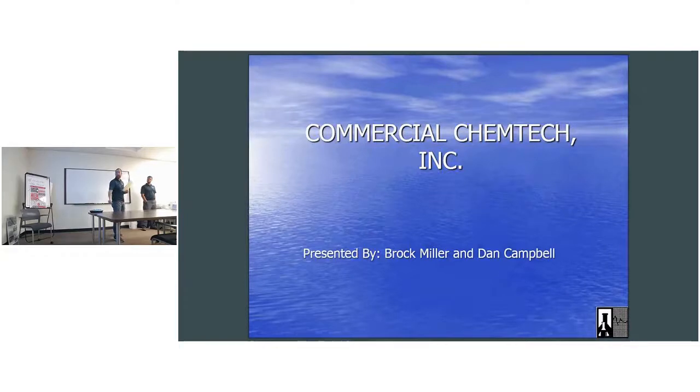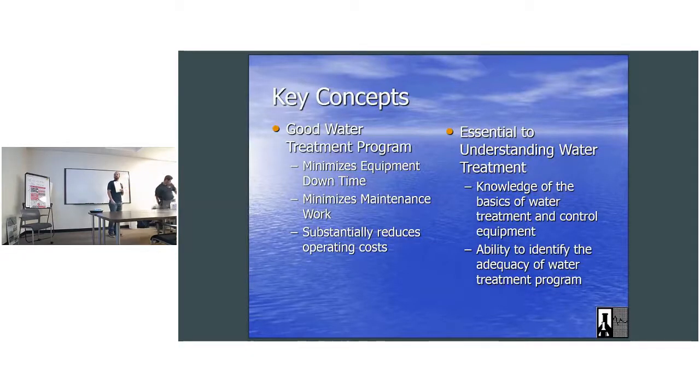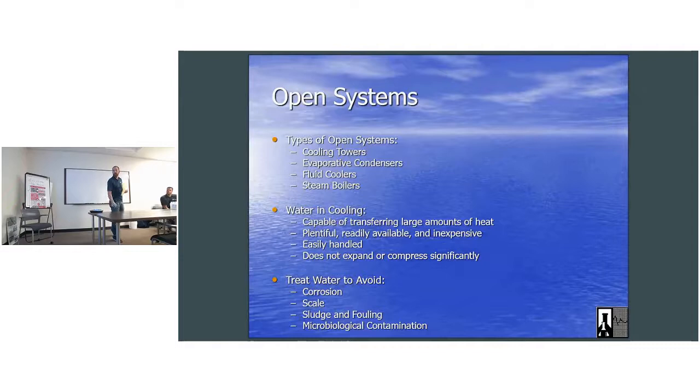So a few key concepts of a good water treatment program: it minimizes equipment downtime, minimizes maintenance work, and substantially reduces operating costs. Some essential things to understand: knowledge of basic water treatment and control equipment, which is hopefully what we're going to provide for you today, and the ability to identify the adequacy of water treatment programs. Hopefully after today, you guys will be able to do those simple things.